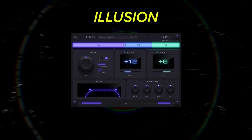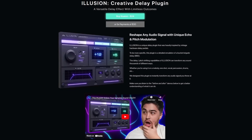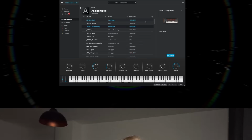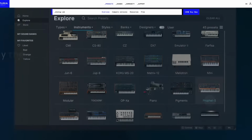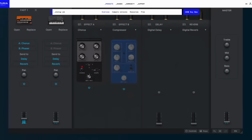I would get Illusion because it's my delay plugin here. I've been using it every day. It's so insane, and you can really get normal delays out of it. You can even get choruses out of it if you use it right. I would also get the Analog Lab bundle because there's a chorus in there. There's some nice sounds in there. There's some real sounding sounds with pianos, the Melodyne.